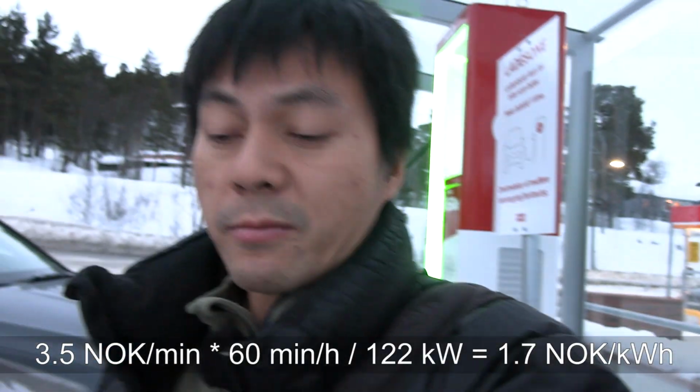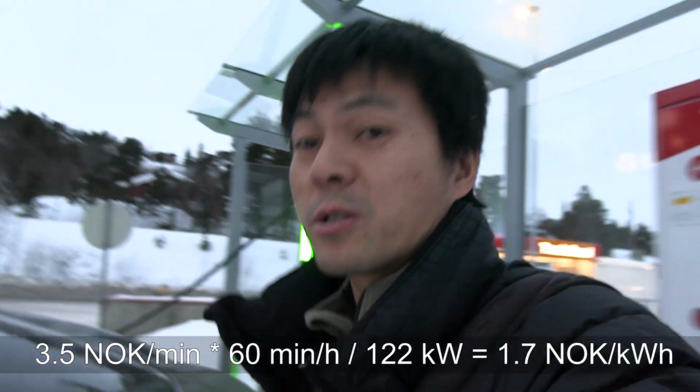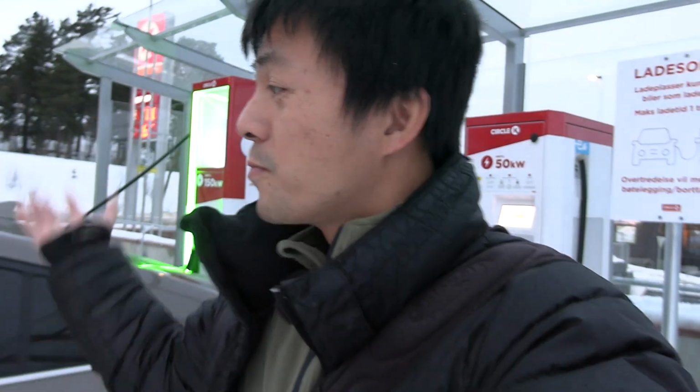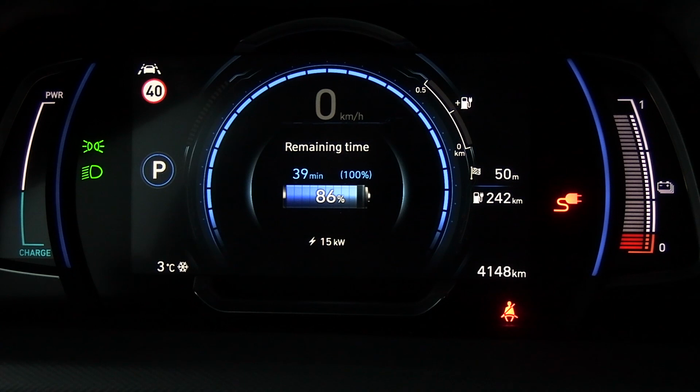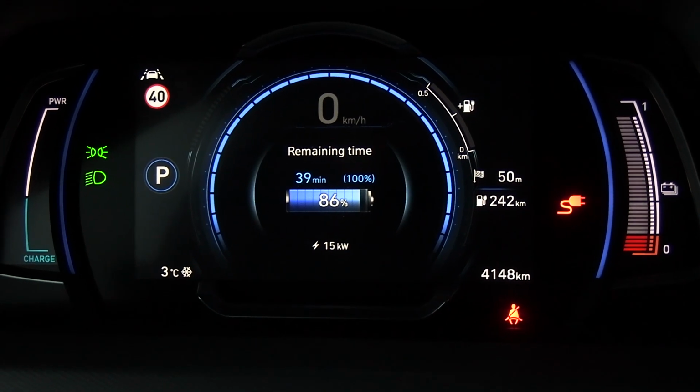But, you know, first I was thinking about charging to 100% here, but that's gonna take way too long, man. So let's just go for it. From here, let's see how slow it charges, by the way. Whoa, 15 kilowatt. Okay, time to leave.